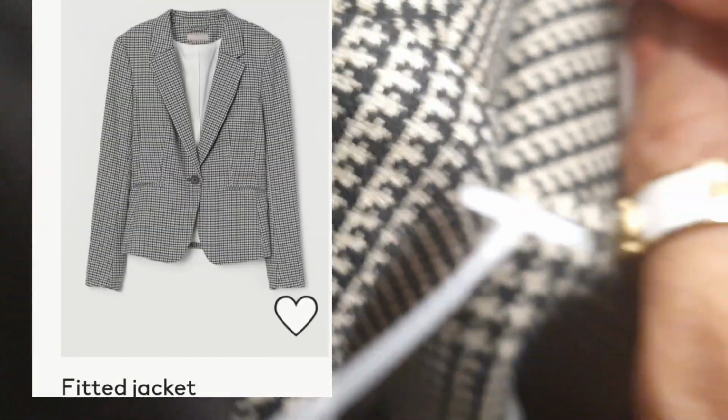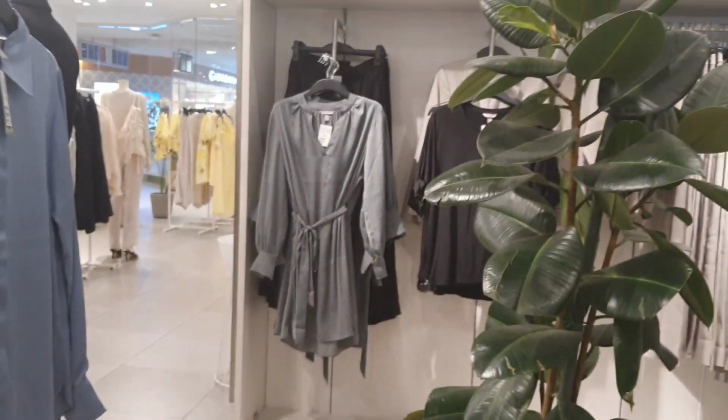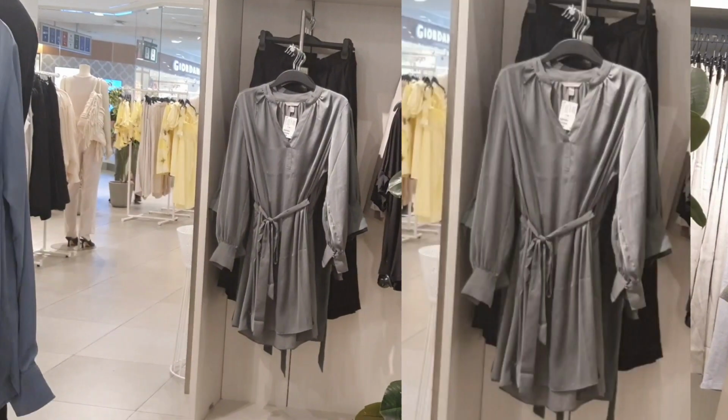Let us see how much the original price is, guys. I hope it will go. No, I cannot see. Sorry, guys. Maybe it's more expensive. Look at this dress. It's really wow. Amazing.